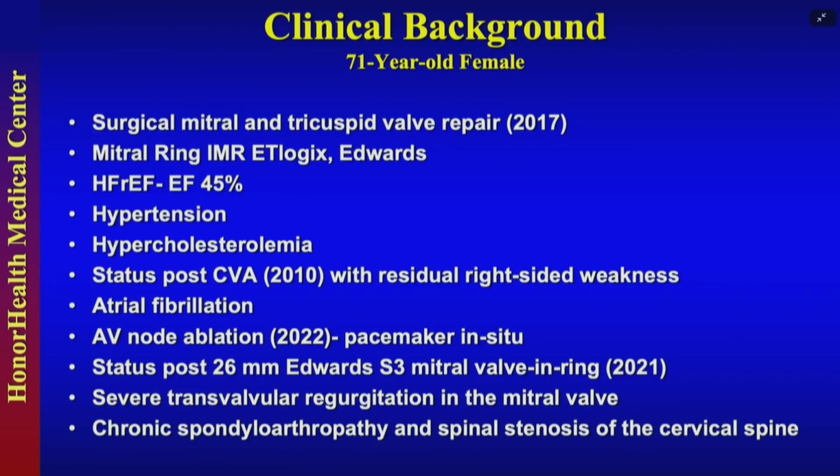If you want to pull up the slides, we're going to go ahead and get started because we're running a little ahead here. So this is a 71-year-old woman who presented to us initially back in 2017 with severe MR and TR, underwent surgical ring repair of both of those valves. The mitral was a 30-millimeter Edwards IMR ring. You see the rest of her medical history here. She's a pretty complex prior right-sided CVA, pretty significant ortho injury with cervical spinal stenosis. She did well for a couple of years after the surgery.